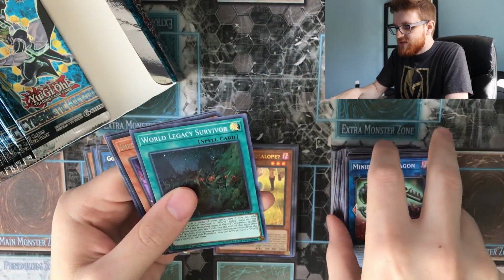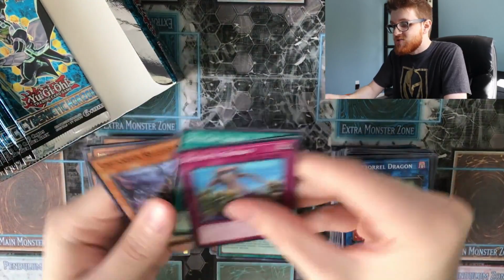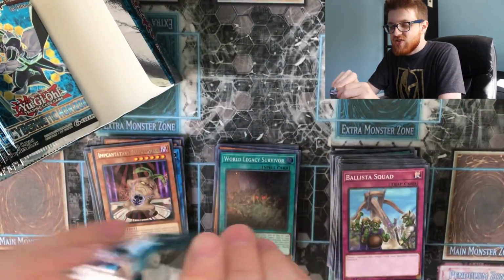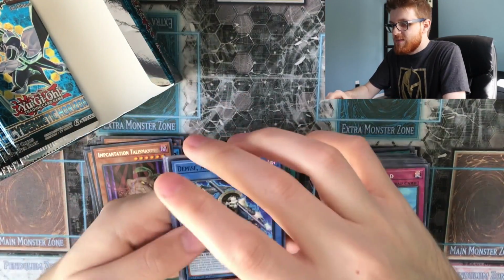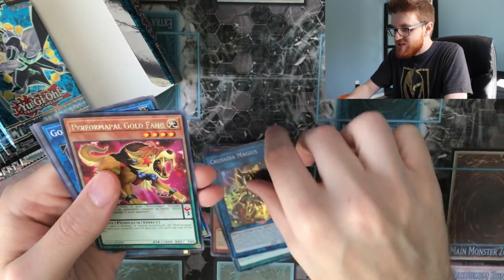We have a World Legacy Survivor as our super. Incantation Talismandra is actually pretty good too. I think we're getting more of the incantations in Soul Fusion. I think there's 2 more, and that actually makes them a little bit more viable for anyone looking to play ritual-based decks. Another Crusadia Magius, which is really, really nice.